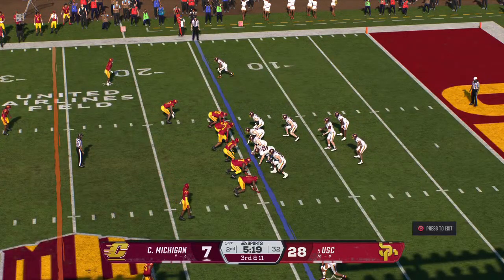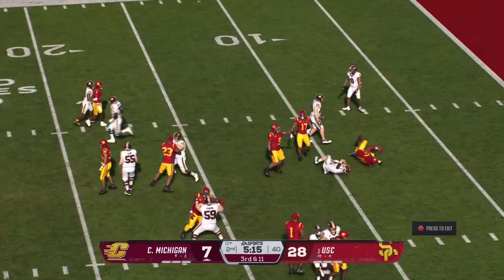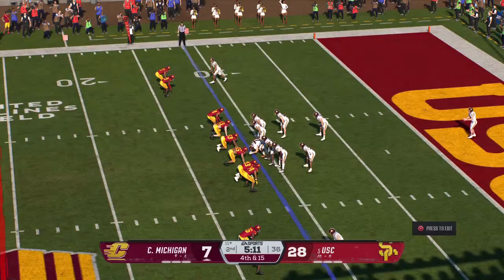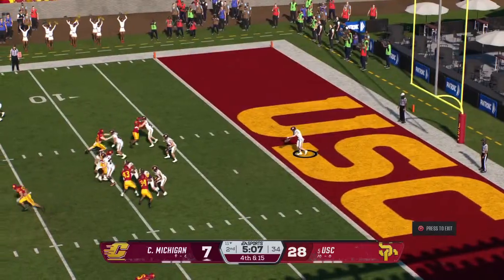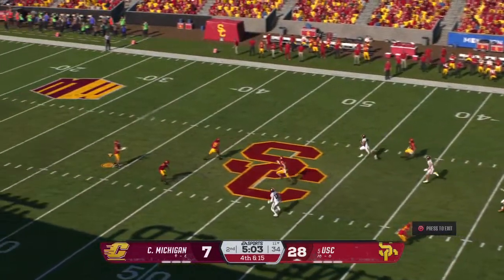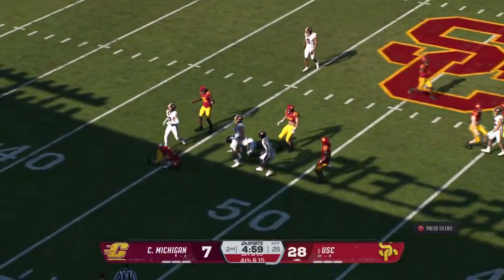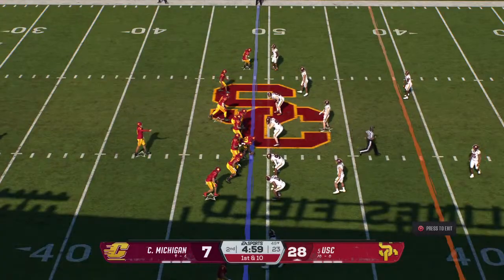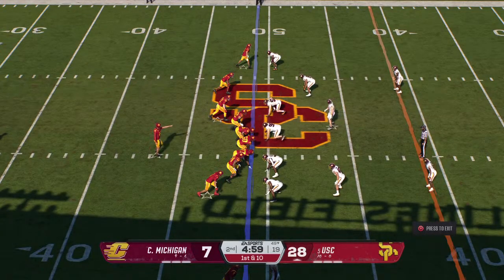3rd and long from inside their own 20. He'll ride his man on the option. Oh, he was in the backfield immediately. A 3-yard loss. The Chippewas line up to punt it away. 3 and out, and not much choice but to get rid of the ball. Return's going to get it up around midfield. He'll be down at the 49-yard line. Out comes the offense as they get set to take over.